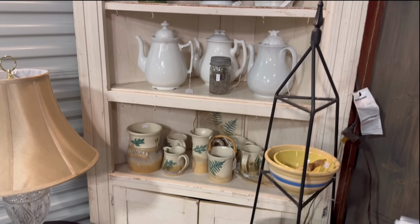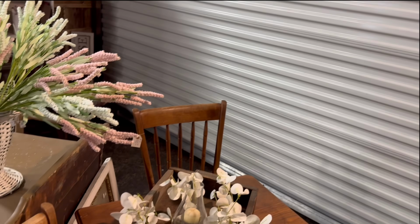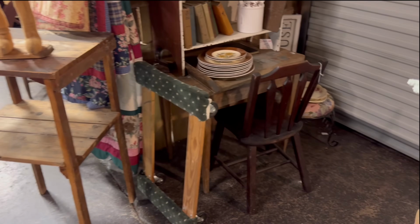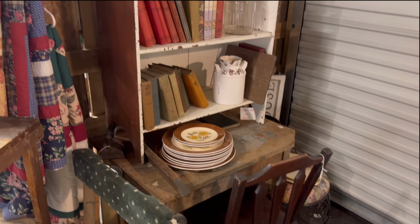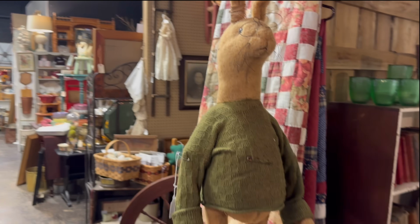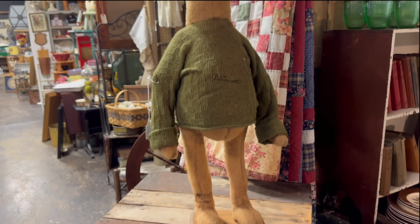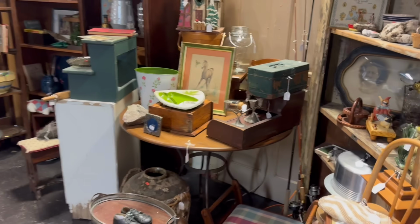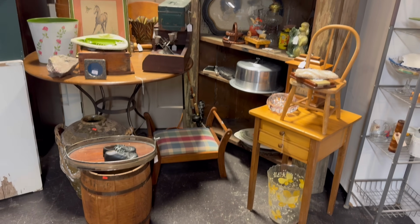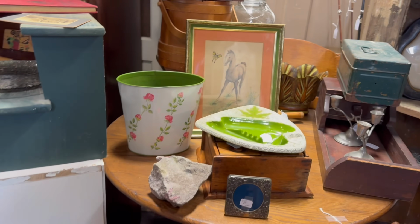And I know a lot of you love whites and the ironstone, and Jackie usually has a lot of that. Well, aren't you cute? And this booth belongs to my sweet friend, Lori Hall. And Lori's a little spitfire. She's a go-getter. She reminds me a lot of my mom. And she always has her booth full of just all kind of wonderful little treasures.